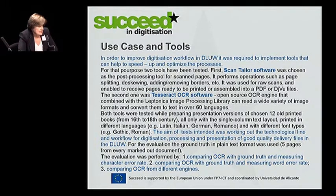Both tools were tested while preparing presentation versions of 12 chosen old printed books from our collection, from the 16th to 18th century. All have only a single column text layout, and are printed in different languages, for instance Latin, Italian, German, Romance, and with different font types, for example Gothic, Roman. The aim of the test was working out the technological line and workflow for digitization, processing, and presentation of good quality delivery files for our digital library.